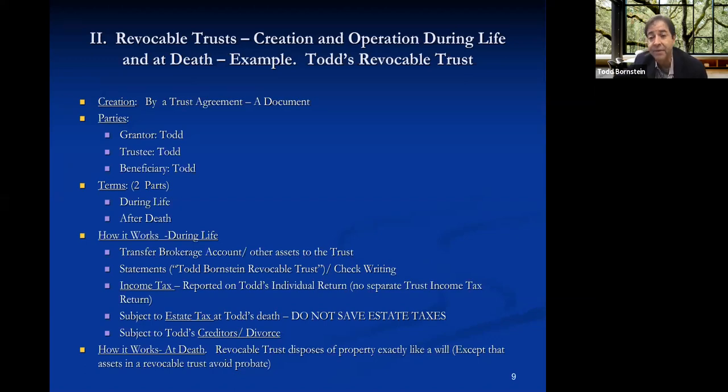Okay. All right. So back to the revocable trust. So here's what happens. I create a trust for my benefit. Every trust has three parties. There's the person that creates it, the person who is the beneficiary, and the person who's the trustee that manages the trust money. For revocable trusts, the same person wears all three hats.